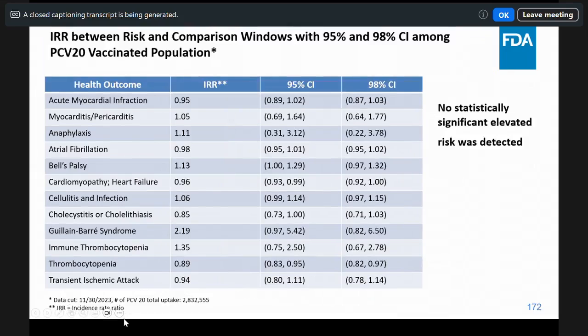This slide is a tabular summary of the results to date. And again, this data cut is November 30th, 2023. We have not identified any statistically significant elevated risks. I will point out that for GBS, which is about 3/4 of the way down this table, the incidence rate ratio is 2.19 with relatively large confidence intervals. And I'll talk more about that in future slides. Next slide, please.